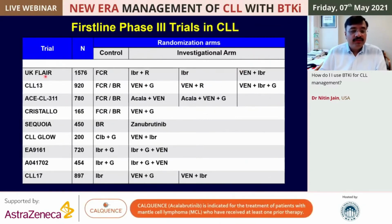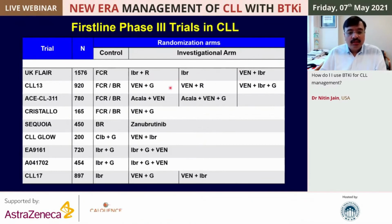For example, the UK FLAIR study, a very large study with 1,500 patients. Patients are randomized to FCR versus ibrutinib plus rituximab versus ibrutinib alone versus venetoclax plus ibrutinib. So again, this trial will help us know whether this doublet is better than single-agent ibrutinib.